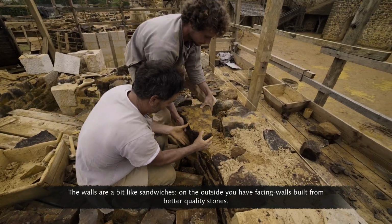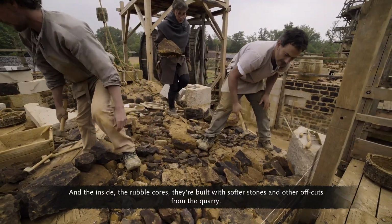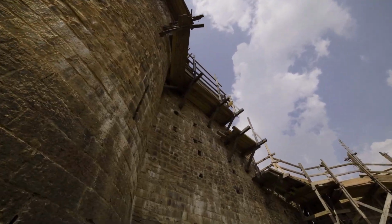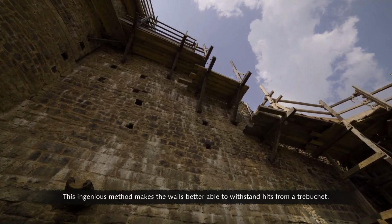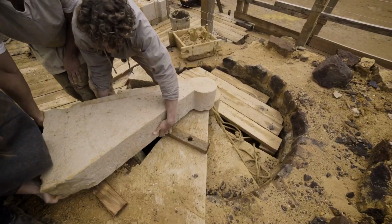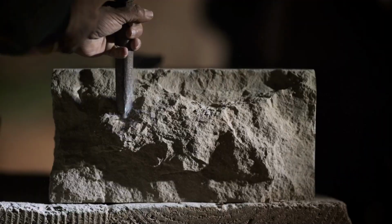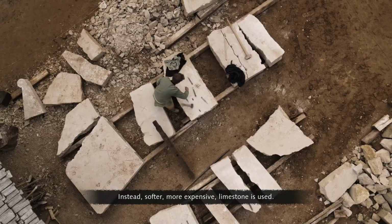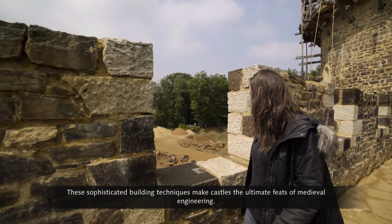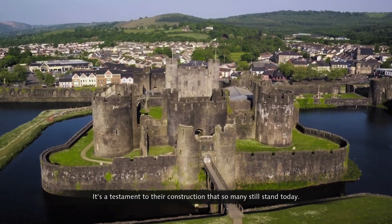The walls are built like sandwiches. On the outside, you have facing walls built from better quality stones. And the inside, the rubble cores, they're built with softer stones and other offcuts from the quarry. And they're built up in layers with a very thick, coarse mortar. This ingenious method makes the walls better able to withstand hits from a trebuchet. Sandstone is too hard to be carved into intricate windows, vaults, and steps. Instead, softer, more expensive limestone is used. These sophisticated building techniques make castles the ultimate feats of medieval engineering. It's a testament to their construction that so many still stand today.